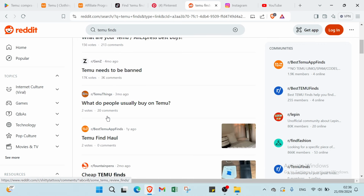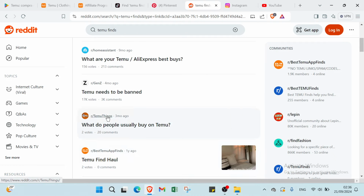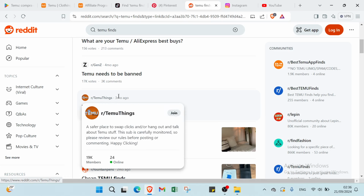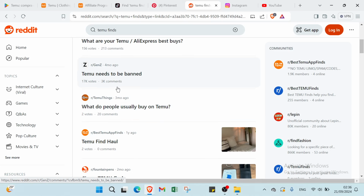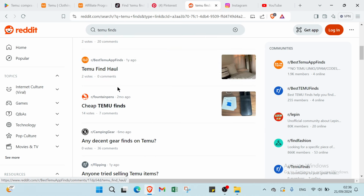So to earn money on Temu with Reddit, you can just share product recommendations, create helpful posts that highlight popular Temu items, and include your affiliate link following subreddit rules. Engage with the community by answering questions and providing valuable insights. Use a genuine tone to build trust and encourage clicks. Post regularly to maintain visibility and interest. As users make purchases through your link, you will earn commissions on those sales.